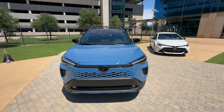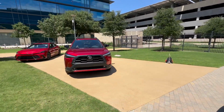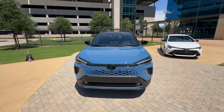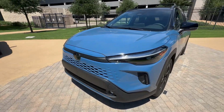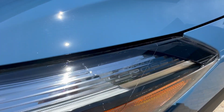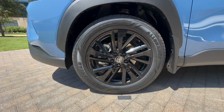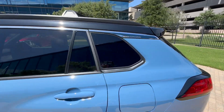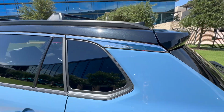Instead of having a large black grille, like you have a more rugged look on the gas model, you have a color keyed grille on this hybrid model. I love the daytime running lights and the headlight design, and there's a little Easter egg in there that says Corolla Cross. On this XSE model, you get black 19-inch wheels. And there's another little Easter egg for you. Right there it says Corolla Cross.